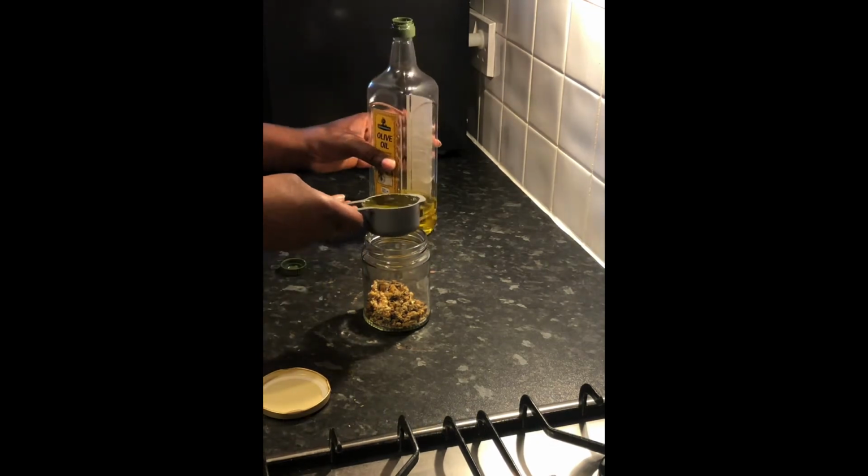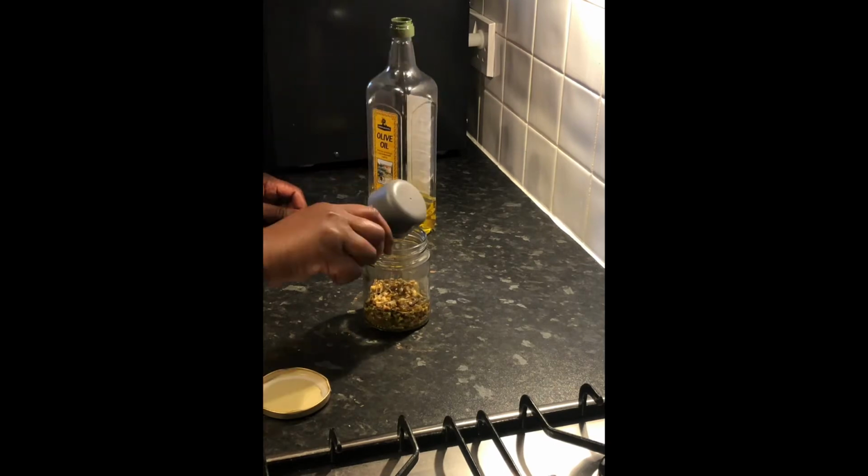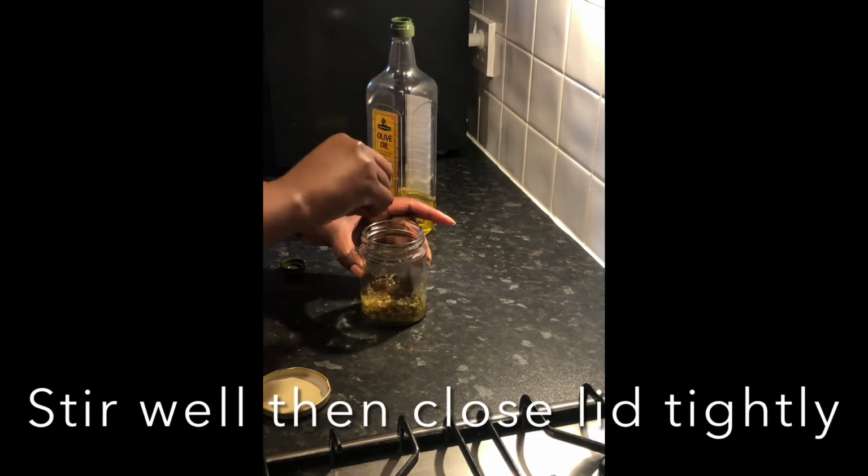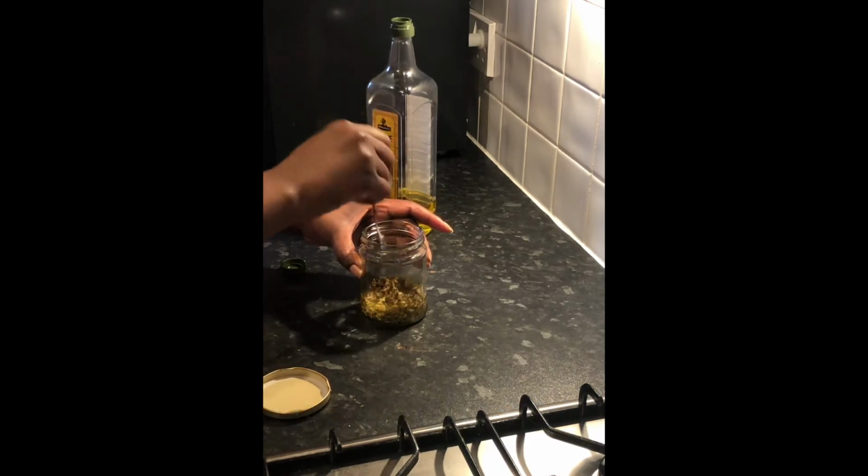So if you want your chamomile oil to be diluted, you can just halve the amount of chamomile flowers that you add, or you could just add more oil. It's entirely up to you.